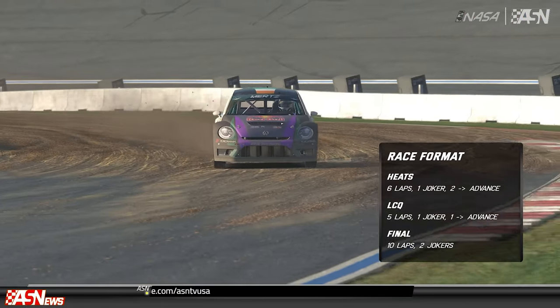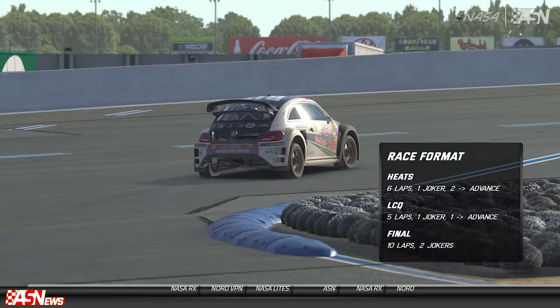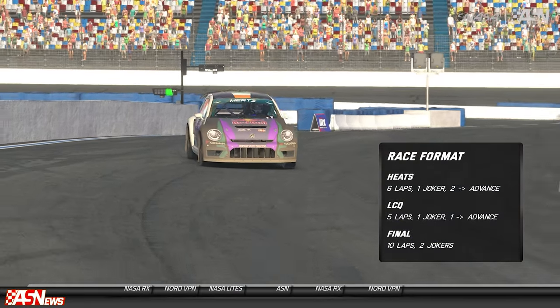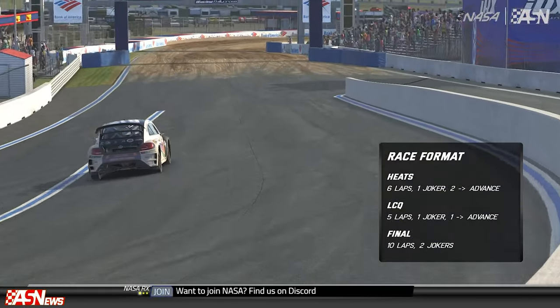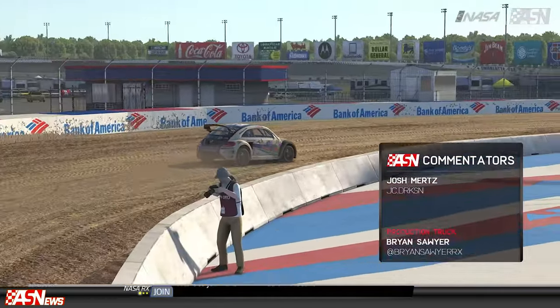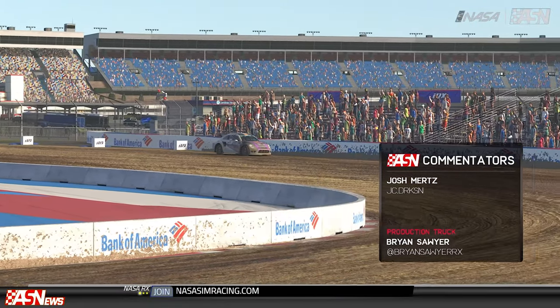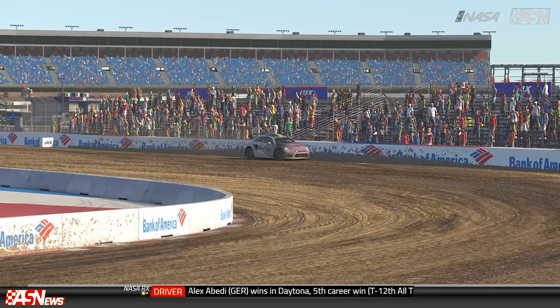This sets the grid for the 10-lap, 10-car feature race where the points are awarded and trophies are handed out, and unique to NASA Rallycross, 2 jokers are taken during the feature. The first season of NASA Rallycross Lites continues tonight on the Automotive Sports Network. With Bryan Sawyer in the production truck, it's Josh Mertz up in the commentary box, as always, as we welcome you to Concord, North Carolina.